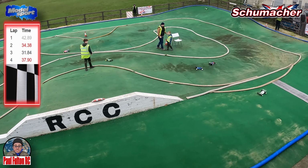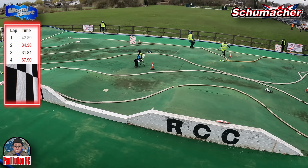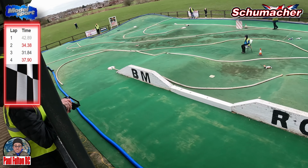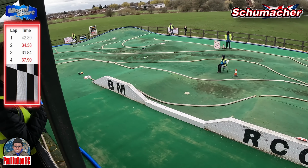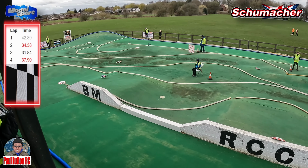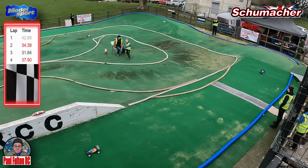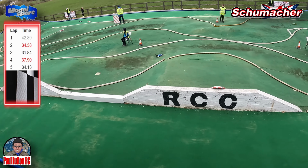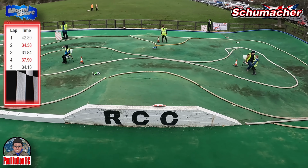Oh, nearly tangled with a marshal. I think this green car's coming up to lap me already. Hopefully I don't get in his way too much. Let him through. Experience, just knowing when someone's coming up behind me what position they are on the grid. I think that's Lawrence who just got past me in the blue and orangey-brown car. Very nice looking body shell. Got a good driver, raced against him a few times.